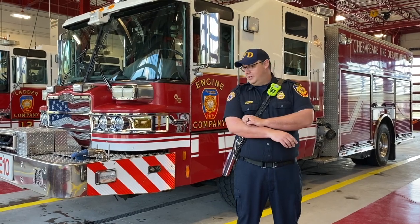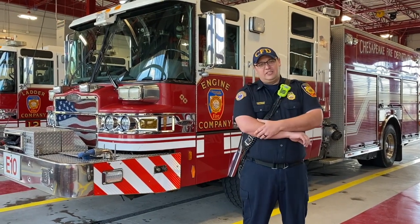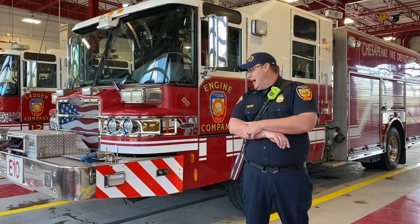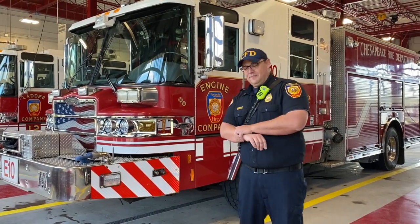So my name is Lieutenant Lyons. We're here at Station 10 in Bowers Hill, Chesapeake. This is Engine 10. I'm gonna give you guys a little tour. I'm gonna show you what each little compartment does and what we're gonna do if we happen to have a fire and stuff like that, or EMS call, okay?